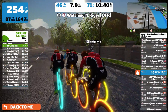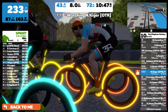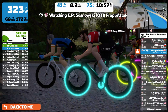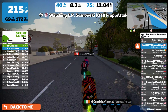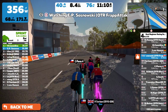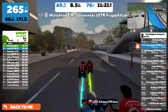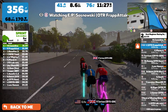Let's go see who we have right up front. Looks like EP's up in that front group. So here we are with the front group. It looks like the top 6 or 7 guys. Got EP up there for sure, and then Brian Huang, I believe, is up there with them. And it looks like Noah and Nathan and Jeff's group is about 15 seconds behind now, 12, 13 seconds behind.